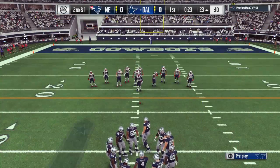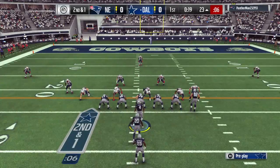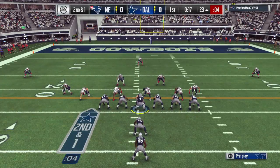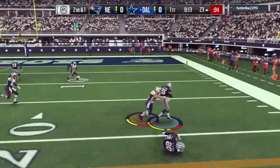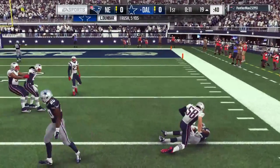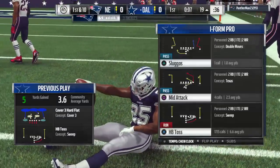The leverage by the offensive line to create space up front, really well done. They'll need to get the play off quickly. Now they'll run it on the toss. And he'll be brought down inside the 20 at the 19. They get 5 out of that one, and it moves the chains.